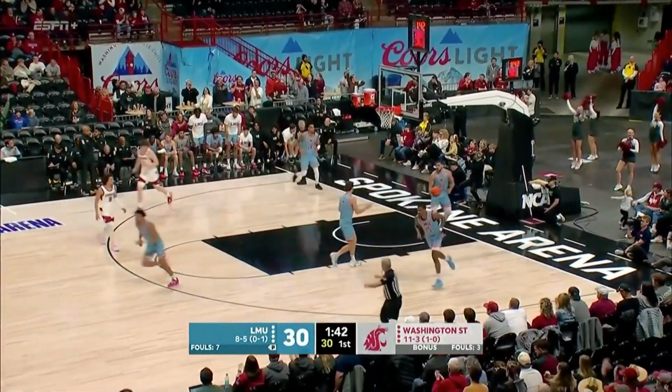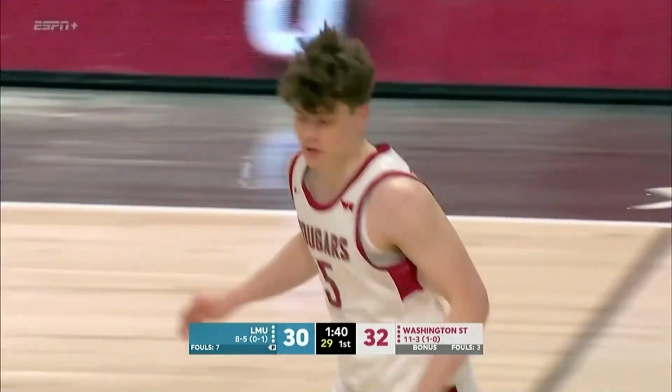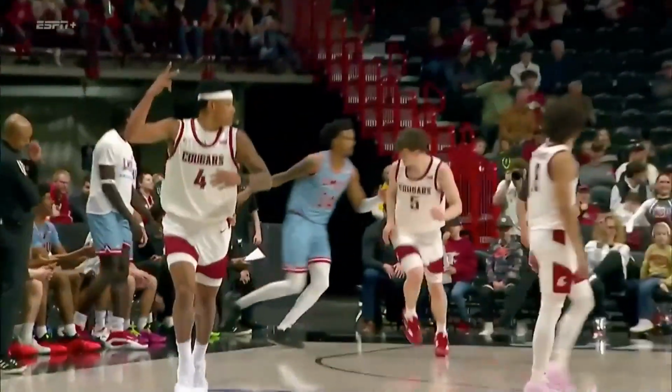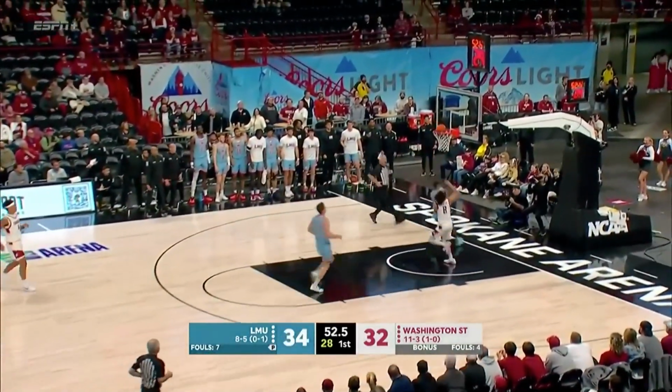Thorsterson, another corner 3. His third from over there. Too many looks on the perimeter right now on the weak side of the floor. One more look at it right here. Off the glass and it goes, and the pace has picked up in this final minute, and Calmese at the other end.